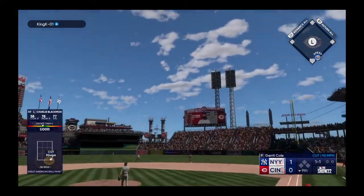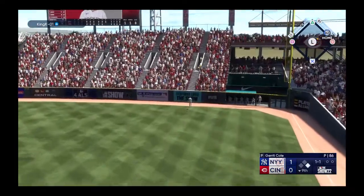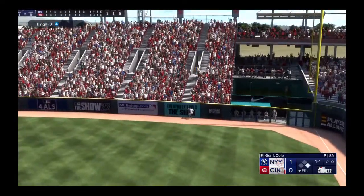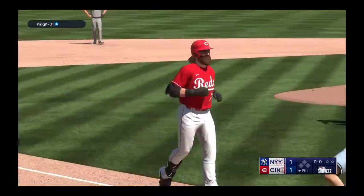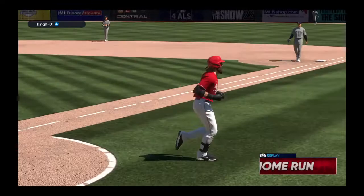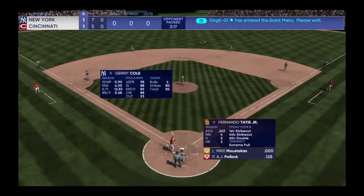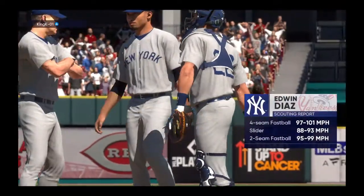In the air, right field. That's back there. Turning and looking, and it's gone. That fires up the home crowd, and we are tied. It's 1-1. So it's all tied up thanks to the home run. Fernando Tatis Jr., the next to hit for the Reds.